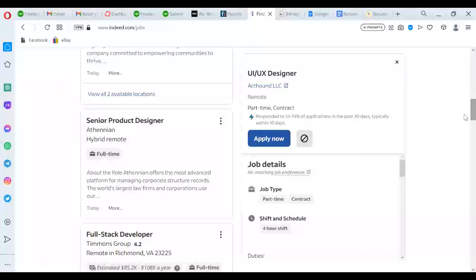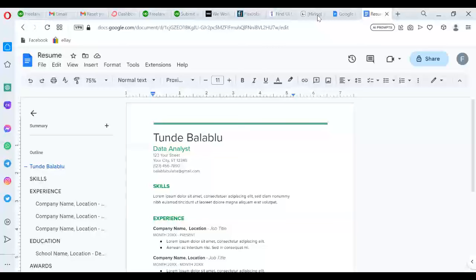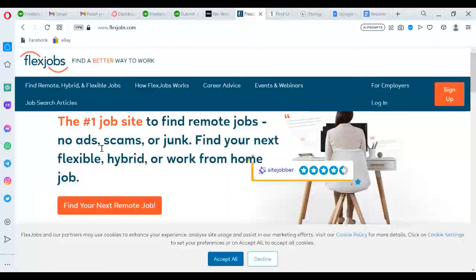So you can sort by recency when you're applying. Senior product designer today, Indeed. And this is just Indeed. Then we have ZipRecruiter. I've shown you We Work Remotely. I've shown you Remotive. I've shown you FlexJobs. It's the same thing, the same rule. But FlexJobs is a paid platform, so you might not start with it. Even when you make money, you can start paying them.